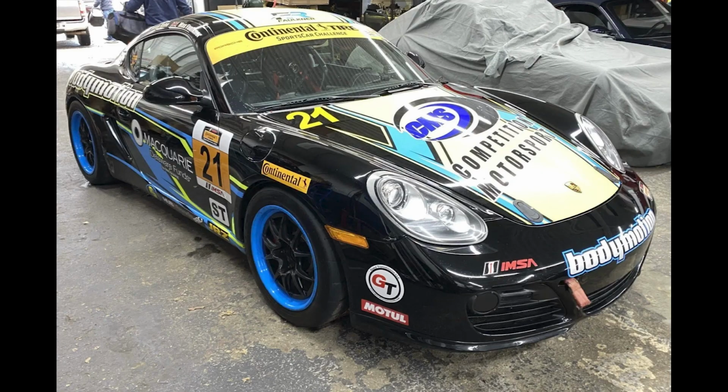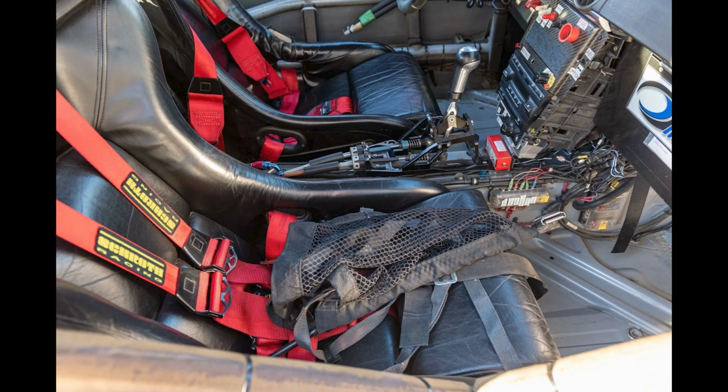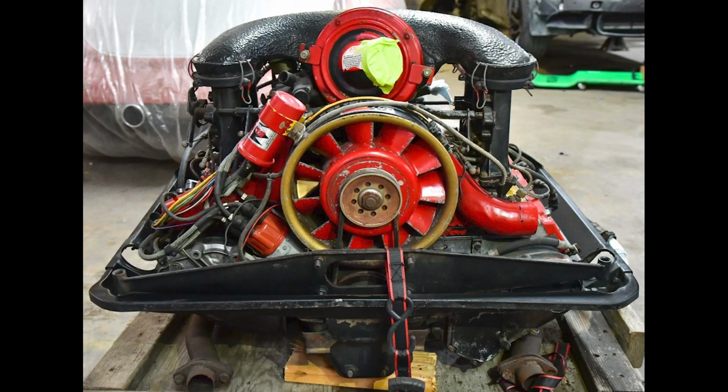2 items on Bring a Trailer were bid with reserves not met today, January 19th. A modified black 2011 Porsche Cayman race car was bid to $30,303. A 1973 Porsche 911T 2.4-liter MFI engine was bid to $8,500.